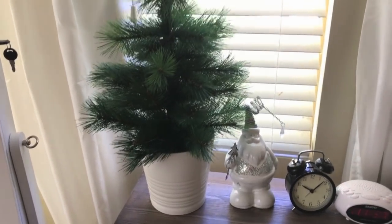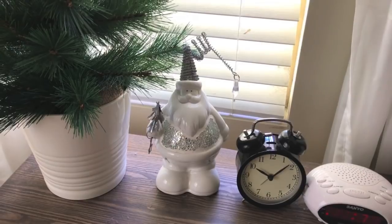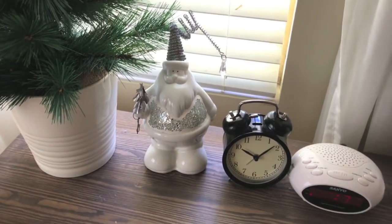My bedside table has the same little tree, but then I just have this little Santa Claus that I bought from Coles years and years ago. He's a tea light holder, but I don't ever have anything in him, and I just think he's really, really cute. I really love him.